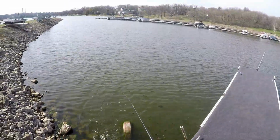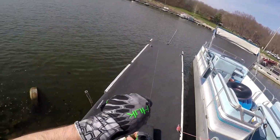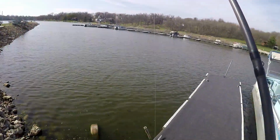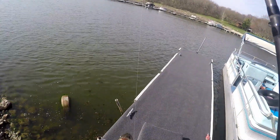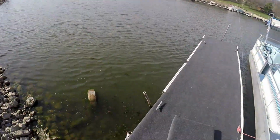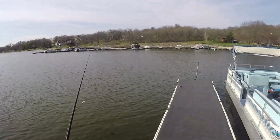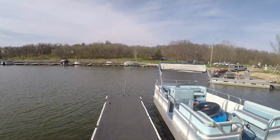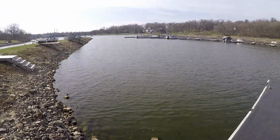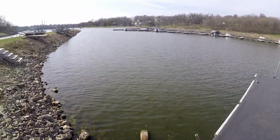Alright guys, fishing part of the main lake here, and there are bass. For like 3 or 4 weeks, I couldn't catch anything in the main lake at all. So, that's good news. Another little guy. But that means they are moving in. Seems like they're pushing up these ledges here. I got him in about 5 feet of water.